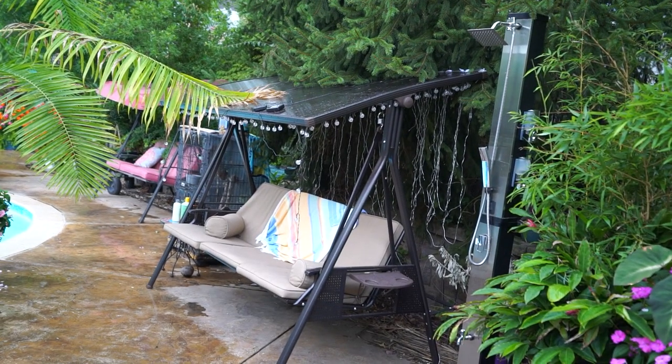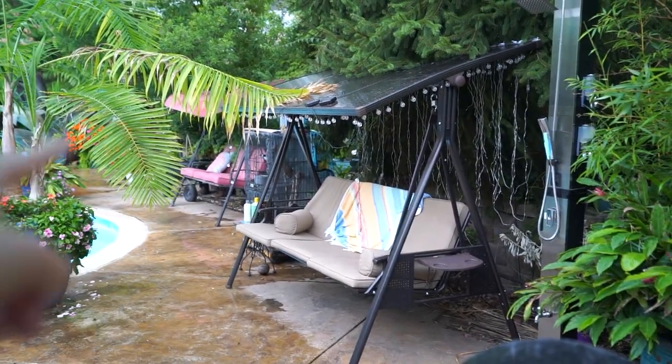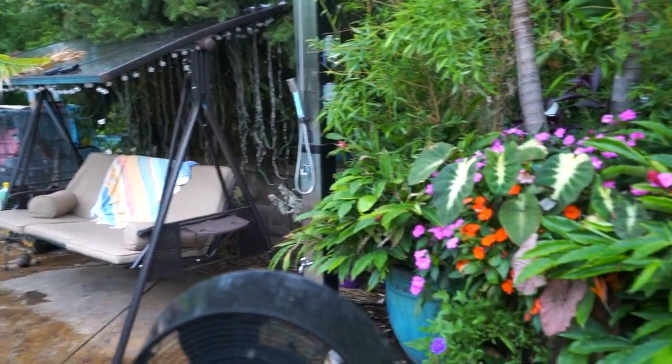Loving the glider. It has been very relaxing. It's nice that it's long enough to lay down on. Couldn't lay down on the other one. It's too tall for that. So it's good to have one you can lay down on. It does fold down into a bed.